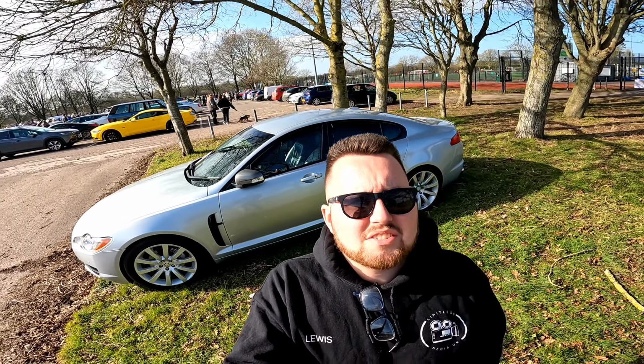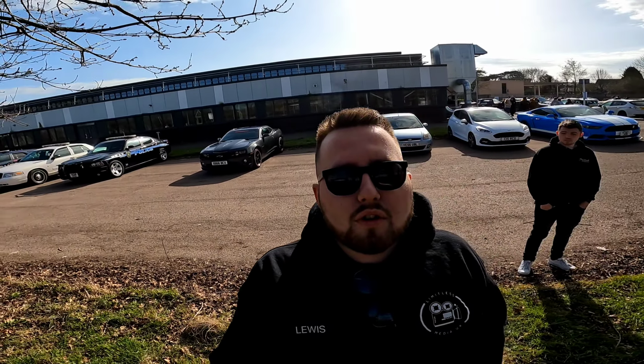So the Jag's parked up, I got stuck getting on the grass, classic rear wheel drive, open diff life. And as you can see behind me, there's a lovely assortment of old police cars. So we're gonna go for a walk, we're gonna go for a stroll, have a chat, see some people, and let you enjoy this awesome day.